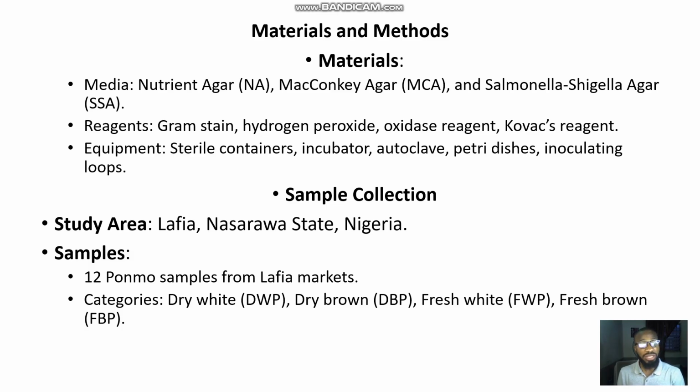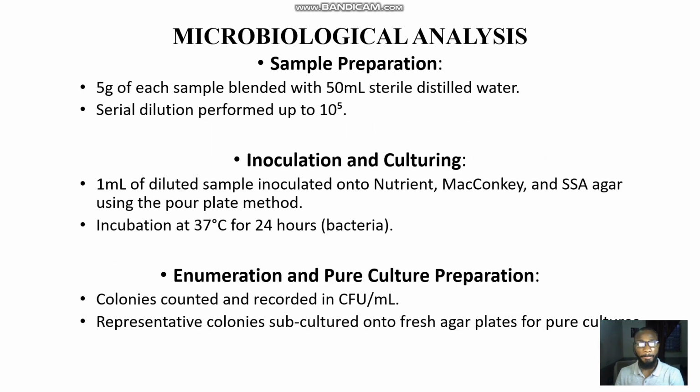The samples will be collected in Lafia, Nasarawa State. 12 POMO samples will be collected from Lafia market. Dry white POMO will be collected, dry brown POMO will be collected, fresh white POMO will be collected, and fresh brown POMO will be collected.